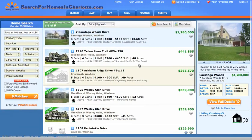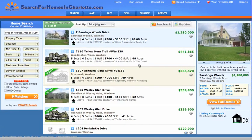Well, I'm going to look at these 9. Well, I don't like any of these 9. So what I have to do typically is come back to the site in a couple of days to see if there's a 10th or 11th one there. Well, you don't have to do that anymore.